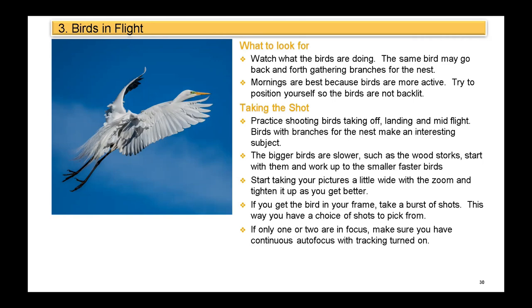Oh, make sure you turn on your continuous autofocus with tracking, because if you don't, you're only going to get one image out of it. So continuous autofocus with tracking, and if you have the AI on your subject recognition, make sure it's turned on.